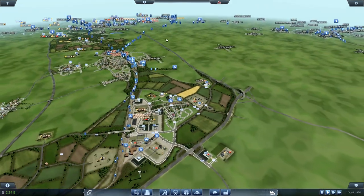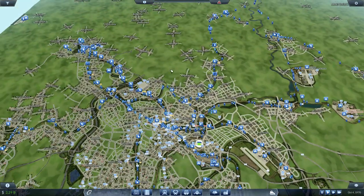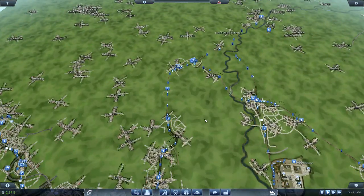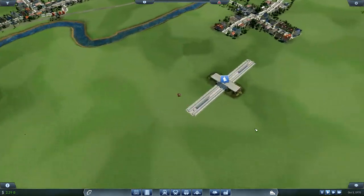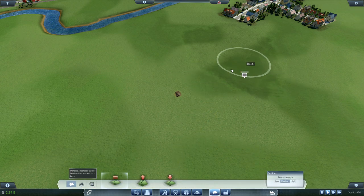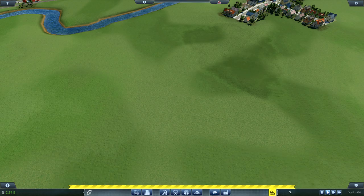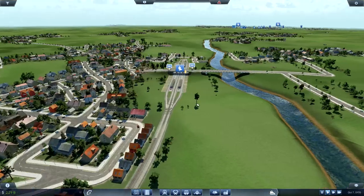Always are. Right then. Where's that station? I put it over here somewhere, didn't I? Was it near to Burton-upon-Trent? If so, yes. I just left it in the middle of nowhere. There we go. Let's get rid of that. That's been a rather successful episode in the fact that we got in. Well, we've got a new Burton-upon-Trent.